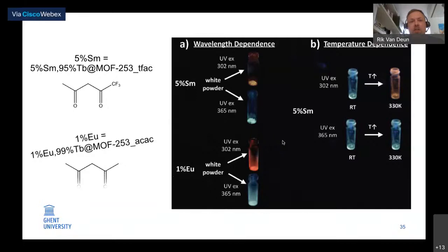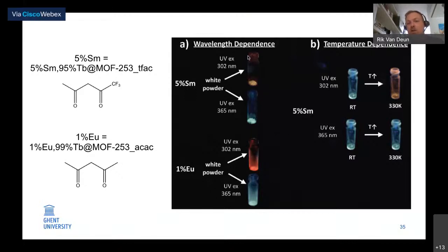In this case, it's a bit much in one picture, but you see that here in A, depending on the wavelength, you can quite clearly obtain a very different emission color. Here it's yellow and green, but here it is red and green. And then to the right, you can see that changing the temperature also changes the emission color, whereas in this complex it didn't, because the excitation wavelength was also different.